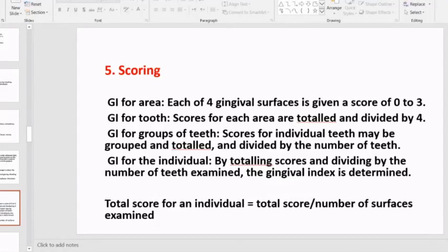Okay? And for the individual, for example, I want to know if I have mild, moderate, or severe gingivitis. So for the individual, we total all scores of all teeth and divide by the number of teeth. For each tooth in my mouth, I have 1 number, either 0, 1, 2, or 3. So we total these numbers and divide by the number of teeth examined. The gingival index determines the total score for an individual. Do you understand this point? Is it okay? Shall we go to the next slide?